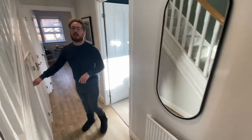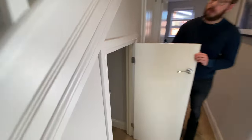Okay, so we have a hard floor and we have a cupboard under the stairs. Which is very handy, actually. Yes, that'd be great as a little shoe cupboard. And the flooring goes all the way in there as well, which I think is quite nice. Perfect. Okay. Oh, we've got a dining room.